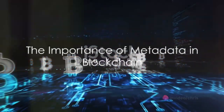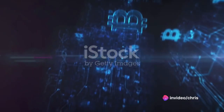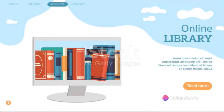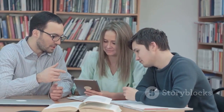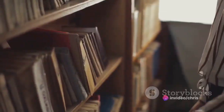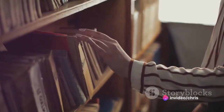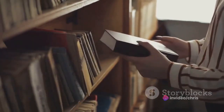Ever wondered why metadata plays a crucial role in the world of blockchain technology? Well, let's dive into it. Picture blockchain as a vast digital library. Each block represents a book filled with information, or in technical terms, data. Now, imagine trying to find a specific book in this colossal library without any guidance. Sounds daunting, right? That's where metadata enters the scene.